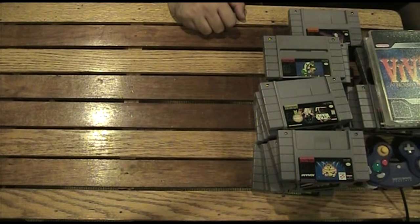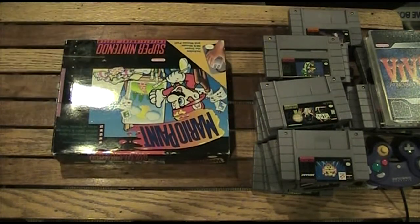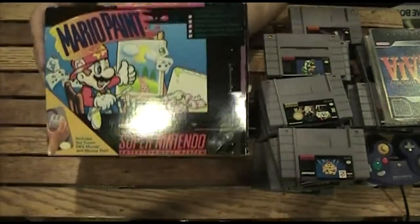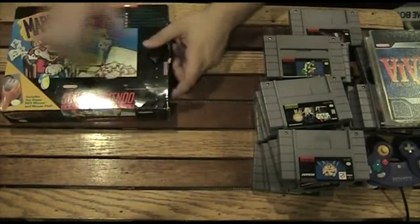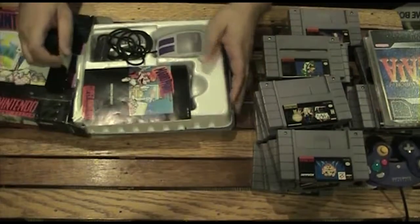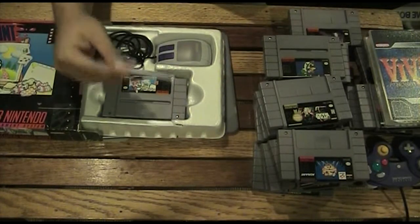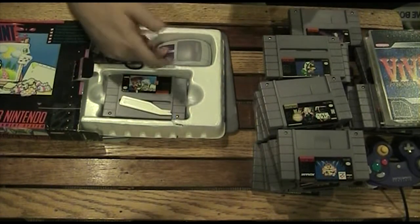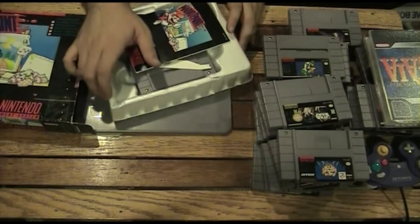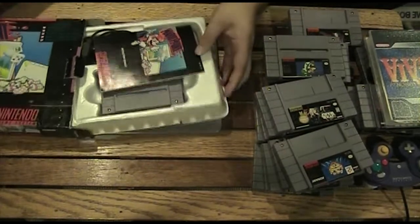Also, something I'm really happy to have is a complete in box copy of Mario Paint, which contains everything. So open it up here. It has a very good copy of the game, the rollerball cleaner, obviously the mouse, manual. Underneath, as you can see, is the mouse pad. And that's complete in box.